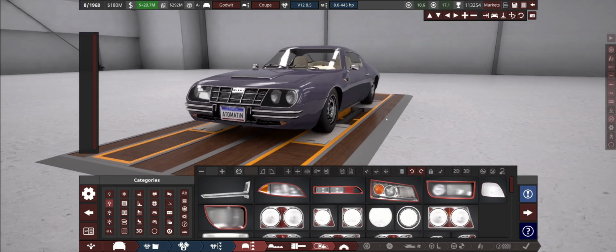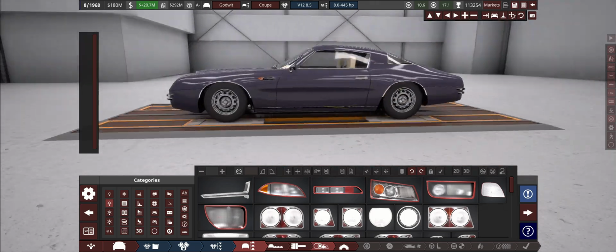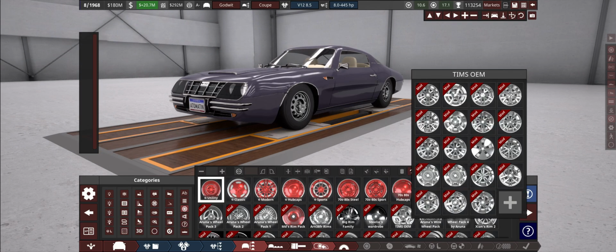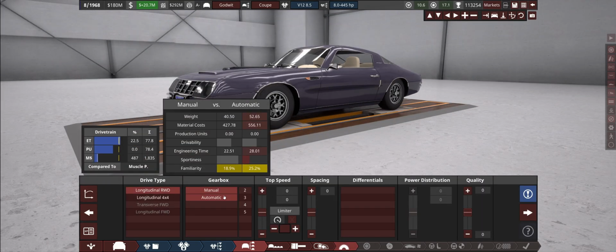And this is it, the mighty Godwit. Yeah, and the rims need to be changed, of course. So for GT Premium and Muscle, I'm not sure about the gearbox. I want to preserve sportiness definitely. So I'll try manual for now.